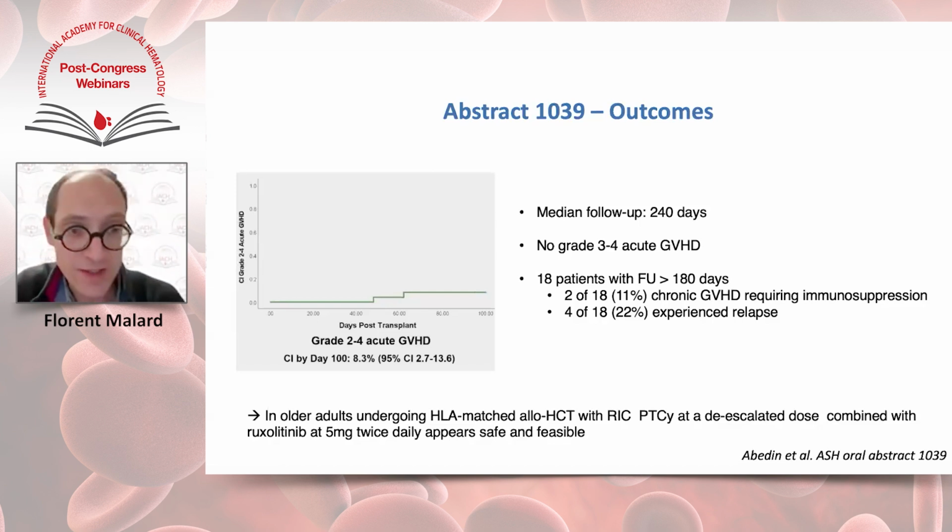So overall, it seems that in older adults that receive an HLA match stem cell transplantation with the reduced intensity conditioning regimens, PTCy at the reduced dose combined with low-dose ruxolitinib is safe and feasible and is associated with a low incidence of severe graft versus host disease, and we really need to have more data with more patients to confirm those results.